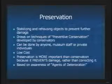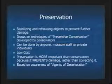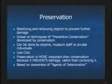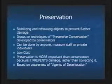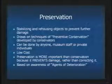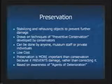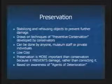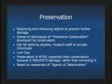But what we will be talking about is preservation, which is far more important than conservation, because preservation is what we do to prevent the need for conservation. Preservation is the techniques we use to stabilize and rehouse our objects to prevent damage. And the reason this is so much more important is because you can never undo damage that has been caused. But if you stop the damage, it never happened. There was never anything to correct. And that's always better, always better.